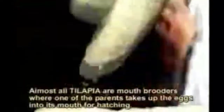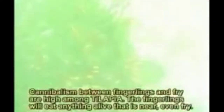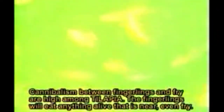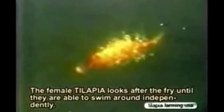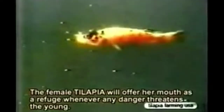Almost all tilapia are mouth brooders, where one of the parents takes up the eggs into its mouth for hatching. Cannibalism between fingerlings and fry is high among tilapia. The fingerlings will eat anything alive that is near, even fry. The female tilapia looks after the fry until they are able to swim around independently. The female tilapia will open her mouth as a refuge whenever any danger threatens the young.